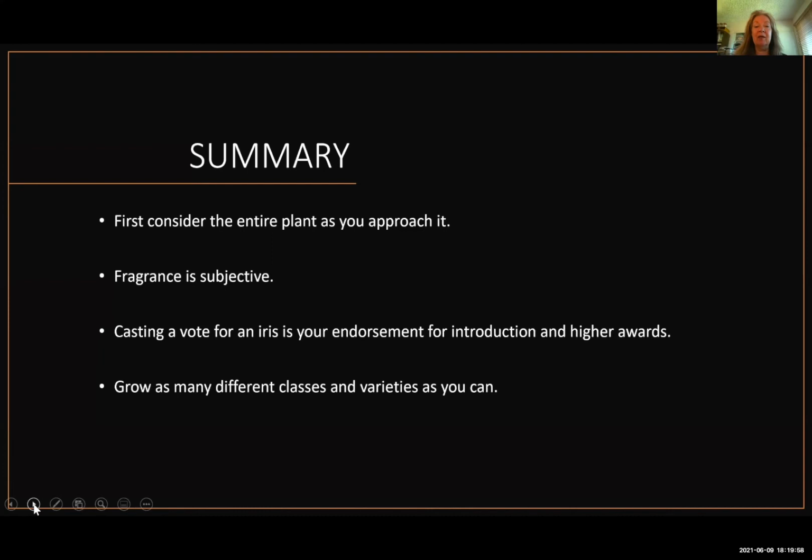In summary, first consider the entire plant as you approach it. Fragrance is subjective, and right now the American Iris Society is not adding fragrance into our point scoring system. They do in France, they do in other countries. Again, it's strictly up to the people who are creating the scoring systems. Smell one every so often. Again, fragrance is in the, I should say, the nose of the beholder. I know, bad joke, terrible.